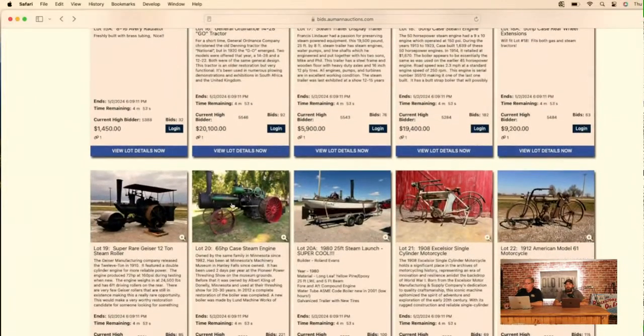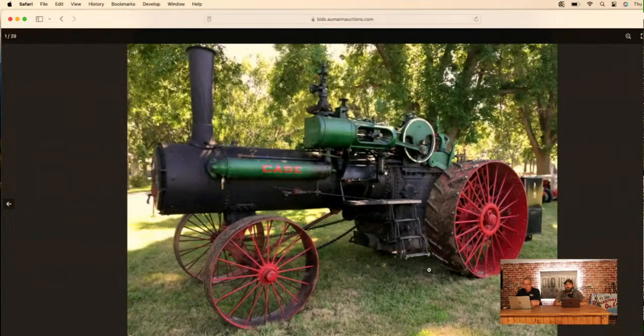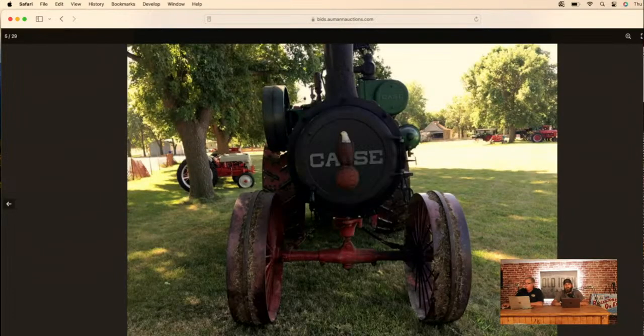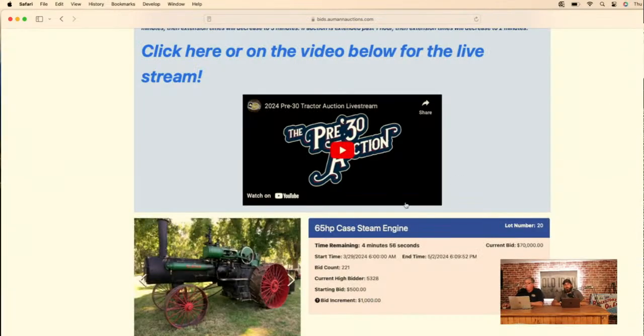Hey, take your time and I hope you check out this 65 Case because that engine is super. It's got practically a brand new boiler on it, Minnesota tested. I can't say enough good things about that engine. I mean, it's turnkey. It's ready to go. It was run at a show every year. We put a lot of information up on that. New boiler by Lund Boiler Works. But that's a great engine if you want something that you don't have to do any work to.